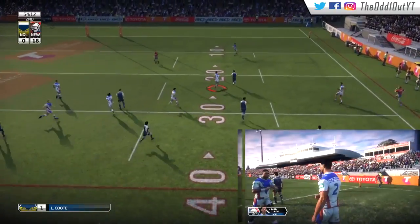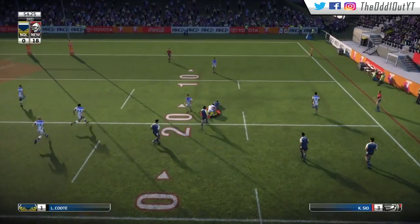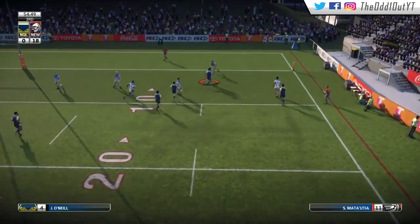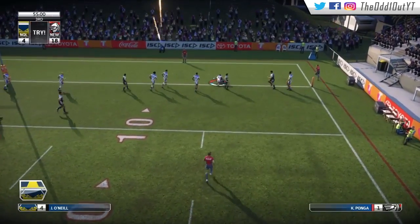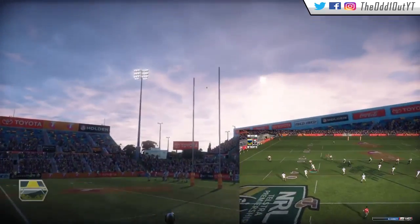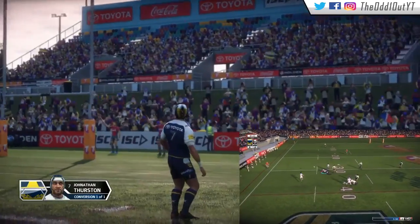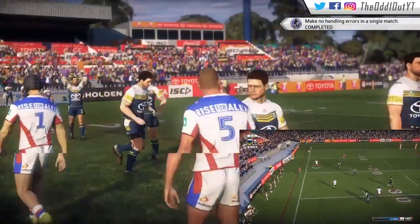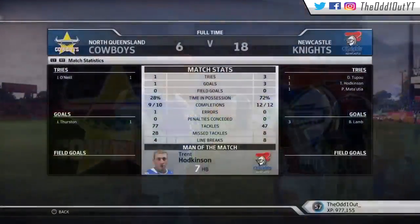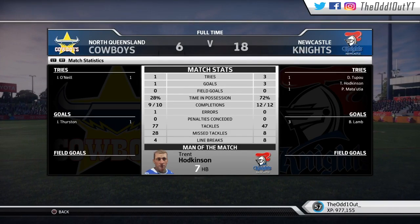Alright, so we're back with the Cowboys here in attack as Coote makes a break, and we wrap him up with the dive tackle as they quickly shift it to O'Neill, gets past one, and he's going to power his way over for a little consolation try for the Cowboys to end things here. As JT converts to wrap things up here at 1300 Smiles Stadium, we defeat the Cowboys 18 points to 6. As we take a look at the full-time stats here, Hodkinson picks up man of the match.